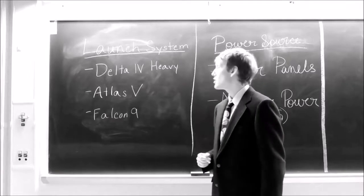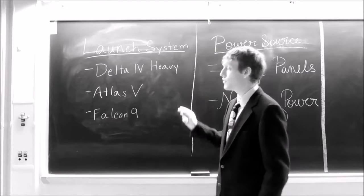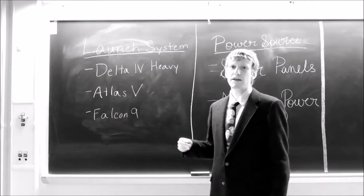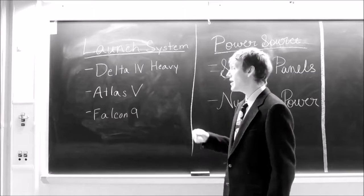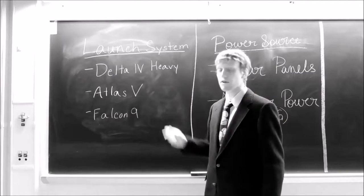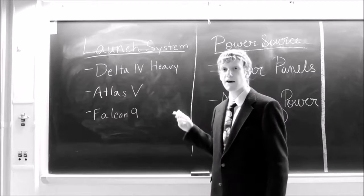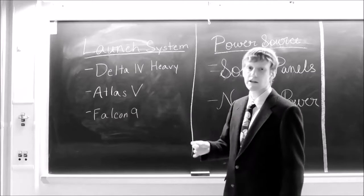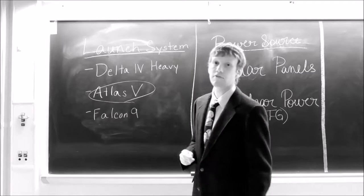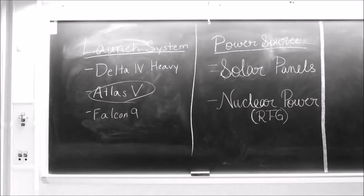So in our research of launch vehicles, we identified 3 potential launch vehicles for our system: the Delta IV Heavy, the Atlas V, and the Falcon 9. Now in calculating an approximate mass for our system and examining past outer solar system missions, we realized that a system like the Delta IV Heavy would be unnecessary for our applications. And between the Atlas V and Falcon 9, which have relatively comparable performance, we chose the Atlas V for its superior historical reliability.